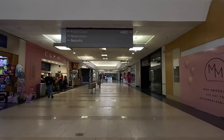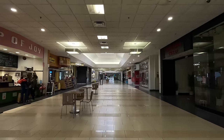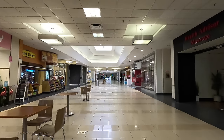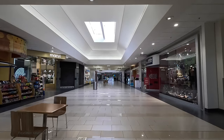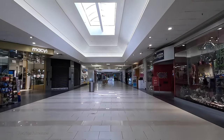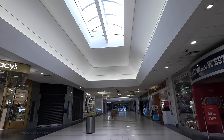Based on the plans I've seen, this original wing will remain mostly intact, except that the roof will be removed and the current hallway connecting the stores will all be outdoors. The 1975 wing, though, will be almost completely demolished, except for the Boscovs, which is at the far end of the mall, and that will remain as a standalone store.